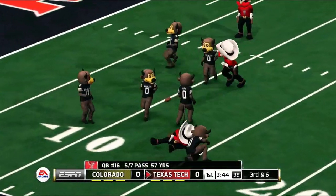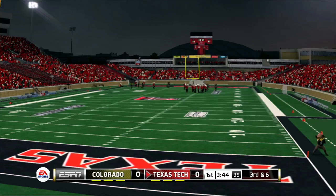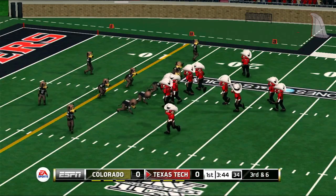Wide open. Oh, he dropped it. Number 11, the intended receiver on the play. That'll bring up third. It's third down and six to go. Ball on the 17.